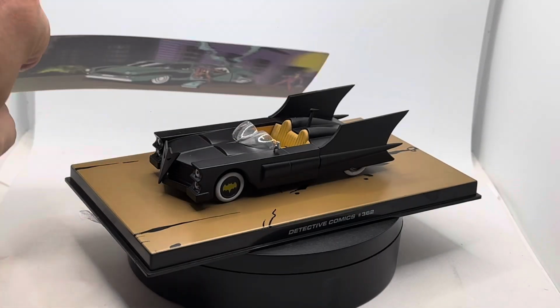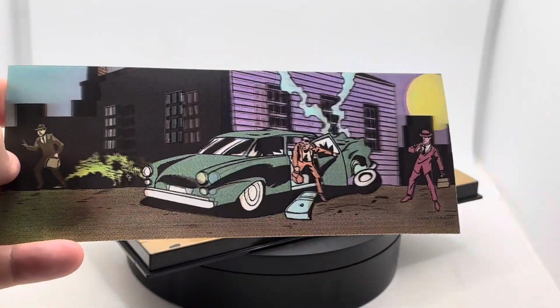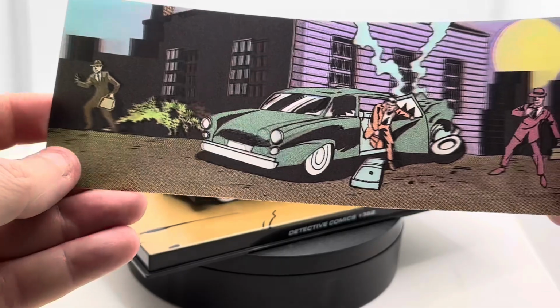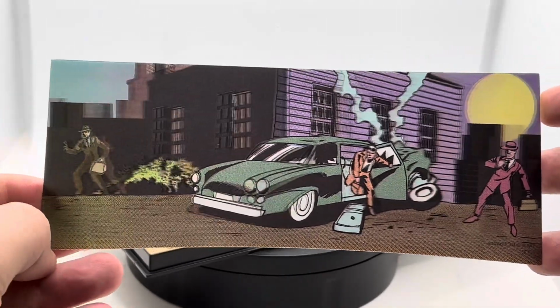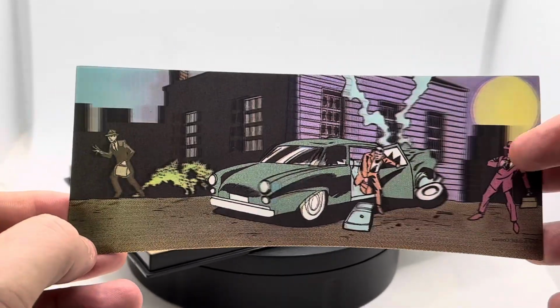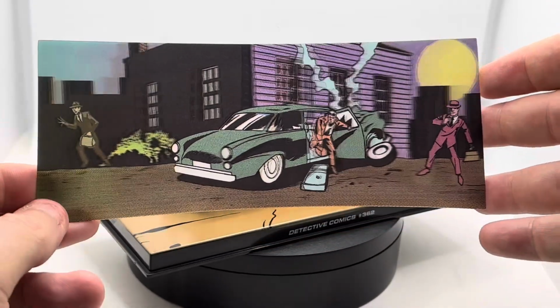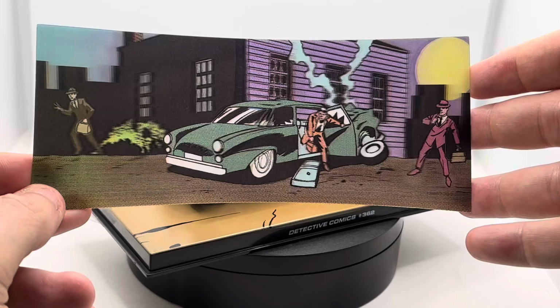Much more relevant is our close-up look at the lenticular backdrop. Now these can be a bit hit and miss. This one's more of a hit, I think, because it is lifted pretty much from the panels of the comic, and you can see there as I bend it, we do get a sense of movement.